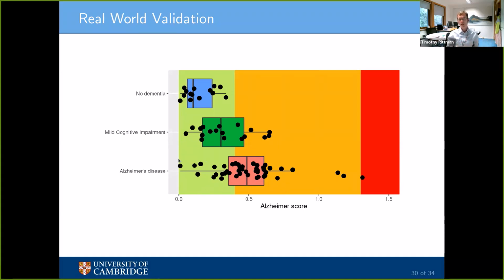But what we can do here, we can say, well, these people in the green box we can be relatively reassuring to. And the amber bit in the middle, well, these people we need to follow up and support as best we can. And then we can identify these people in the red box here who are going to progress much more quickly and need additional intervention. So we can then put in measures, for example, to prevent people being admitted to hospital as often, or being admitted to nursing homes when they don't want to be, and helping to support them and their family with additional intervention.